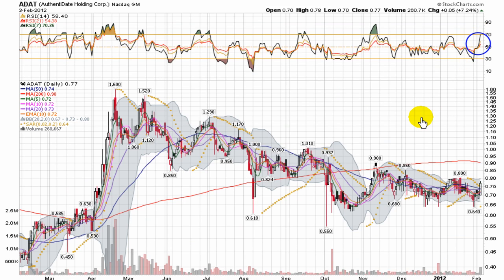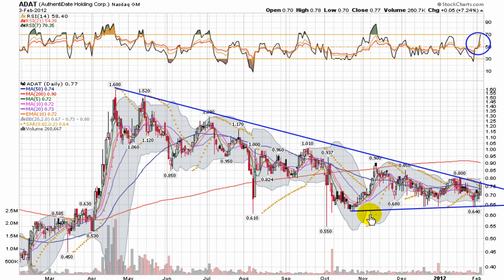RSI is reflective of some positive momentum, holding over top of 50, something that I always look for. But in particular, it's cutting across some high points. See the downward channel that it's trying to push against right now. What's important, I think, from this perspective, is you see a nice support level right around 64 cents. This part may have been 63, but on any sort of pullbacks now, I'd look for that spot to hold. And if that can hold, it's going to increase the odds it's going to try and break through this trend line.